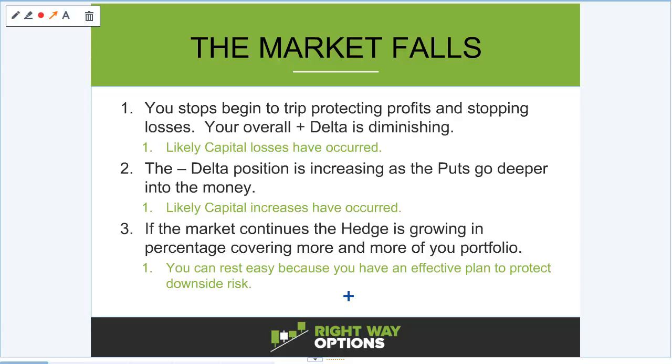A couple, three weeks ago, I told everyone in Right Way Options exactly what I was going to do before I did it, and where I was going to do it if the pattern showed up. I bought Q puts and I bought diamond puts. In that big move down we had, which actually took about three days, I took over 4,000 in profits on each one of those trades.